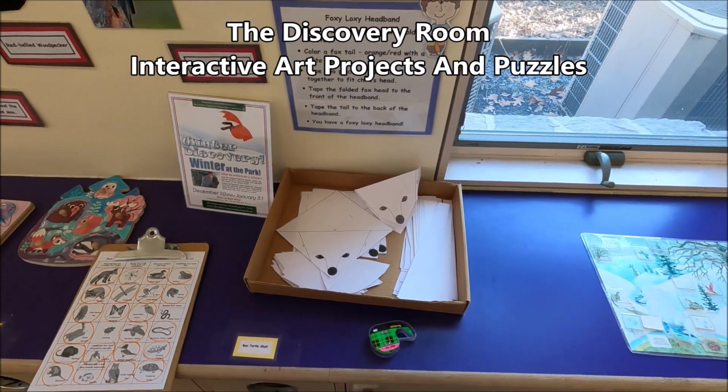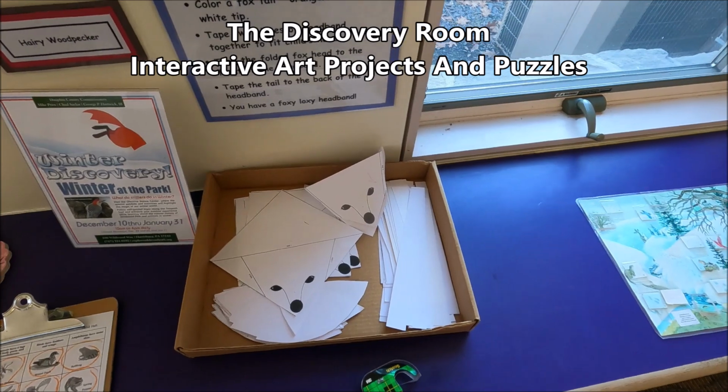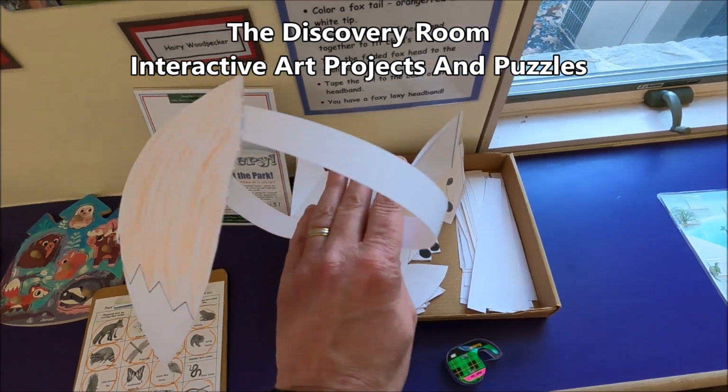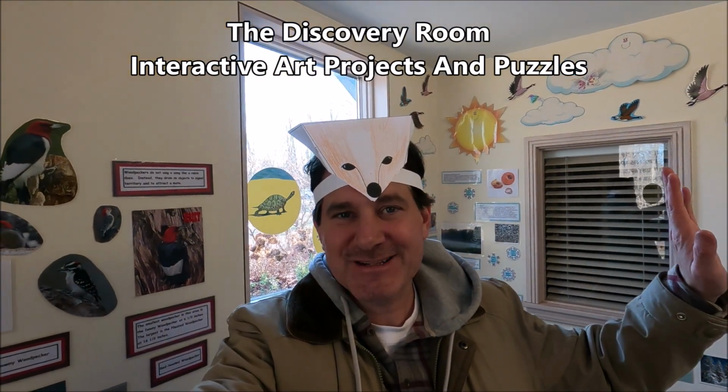In this part of the discovery room, you can make a fox hat. So you fold it up and put the tail on it. Here's the one I made, complete with a tail. Let's see what it looks like on. Here I am with my fox. I made this myself.